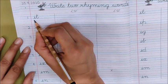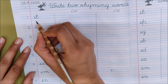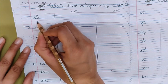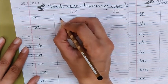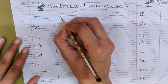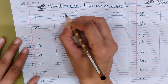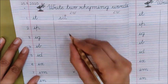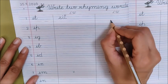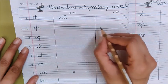It. Can you think of any word which belongs to the it family? Oh yes, I know. Sit. So write down here, sit. I have written here sit. I need to think of one more word which belongs to the it family.